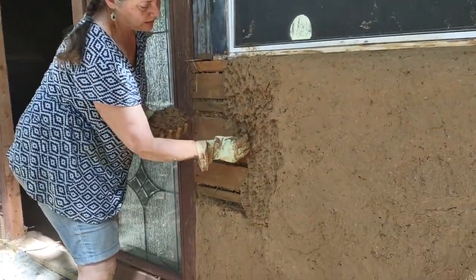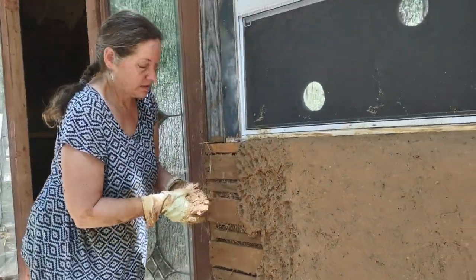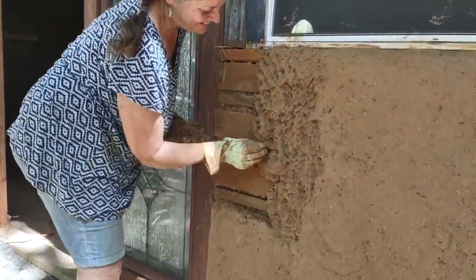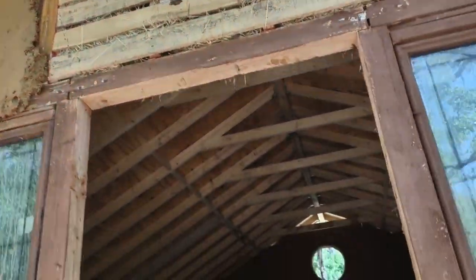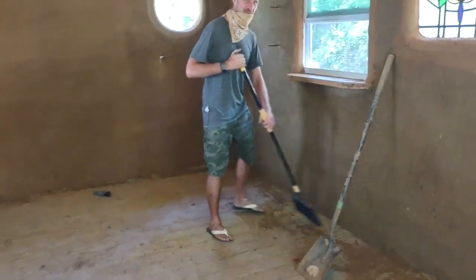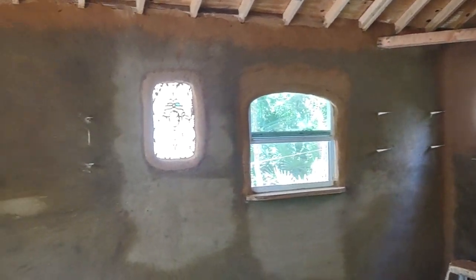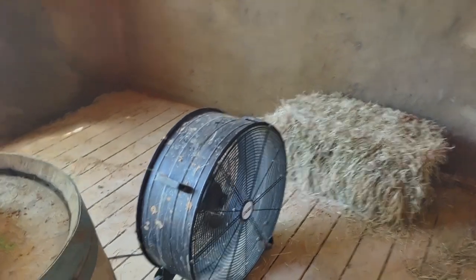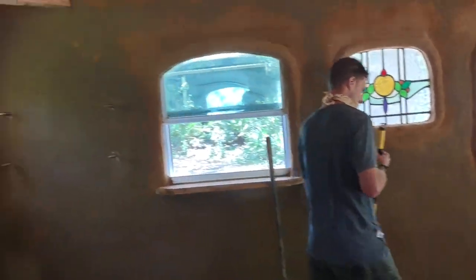Okay, Wendy is getting the cob on the pallets. We started the outside today. Very exciting. And I'm just getting the cob up over the door. And Joe's in here doing the final cleanup. So we finished plastering the whole inside. So now we're just letting this all dry out. We got the fan going here, so that'll help with that. So it should take about a good solid week or so for this to dry.